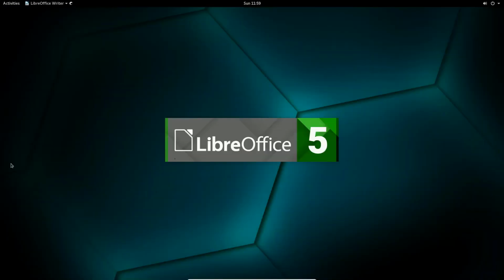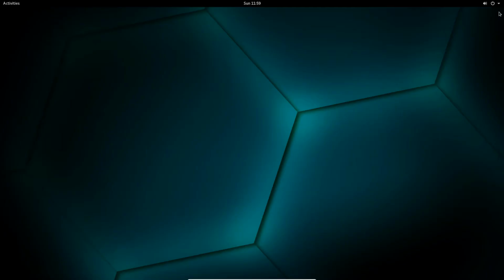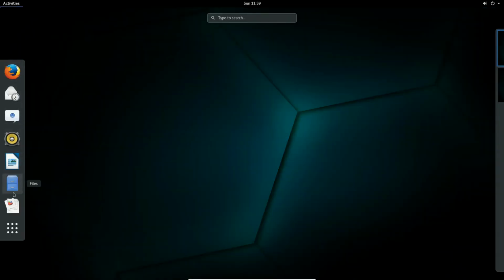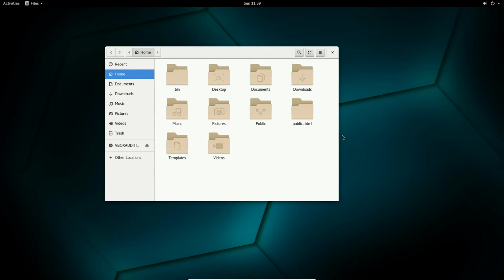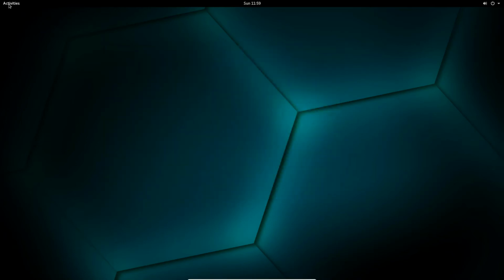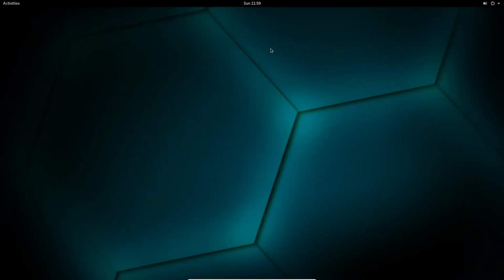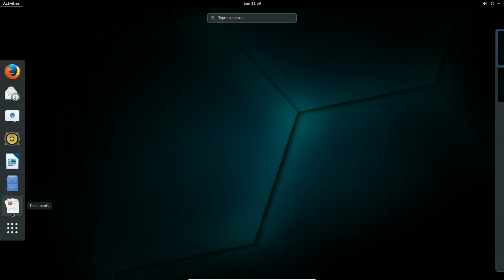LibreOffice Writer. So LibreOffice 5 is the default Office suite, and that's perfect with me. This is what I use both in Linux and on the Windows platforms. GNOME File Manager. Very simple, but very functional. Okay. And a document viewer. Very good.